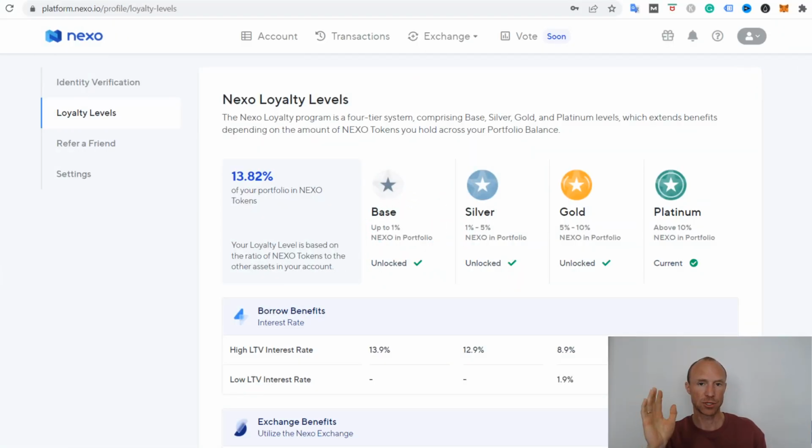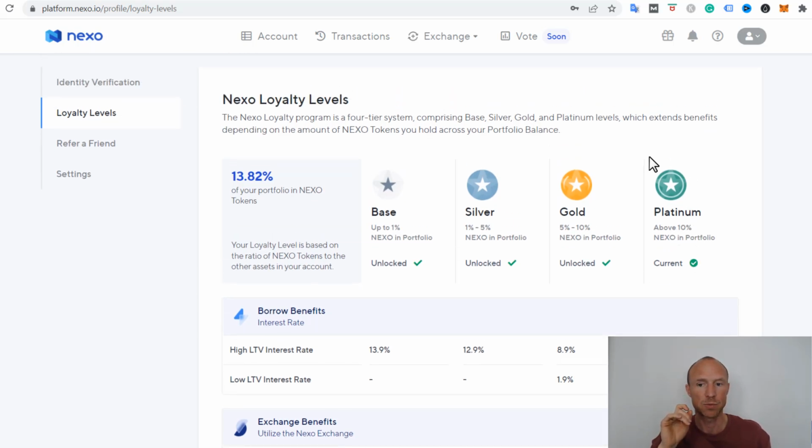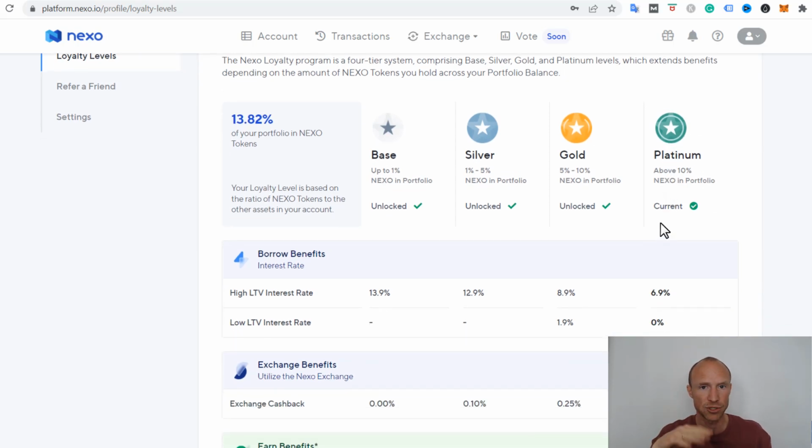But let's now also just quickly talk a bit about the exact interest rate you need to pay if you decide to borrow against your assets on Nexo. And that will depend on your membership level, or loyalty level as they call it. And you see the different membership levels, and which level you have will depend on the percentage of your portfolio you have in Nexo's own token. Right now I have above 10%, and that is why I have the platinum membership, and that gives different advantages. I also talk about that in the full review. I have a link for it in the top corner, as already mentioned.